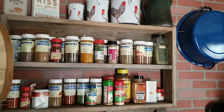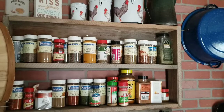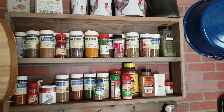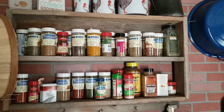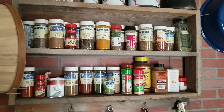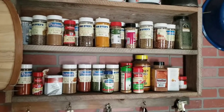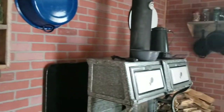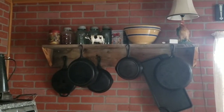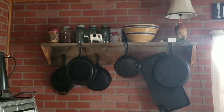This is a shelf that Cowboy built for my spices. I've got quite a variety that we use, and this is what we're using out of right now. But it's just handy to have it where it's easy to get to. That shelf over there is just special for our cast irons and a lamp for at night.